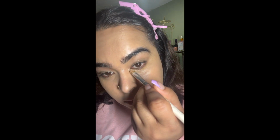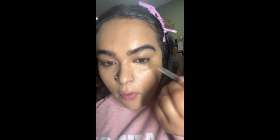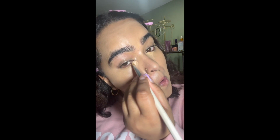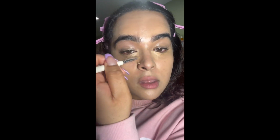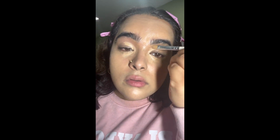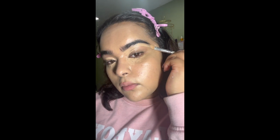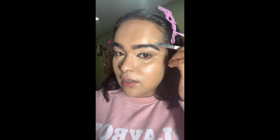So going in with the same brush that we used to color correct, we're just gonna draw a small triangle in both areas. And we're gonna carry it up to here. And we're gonna block out the brows to cover up the fact that I haven't got my brows done in about 3 weeks.